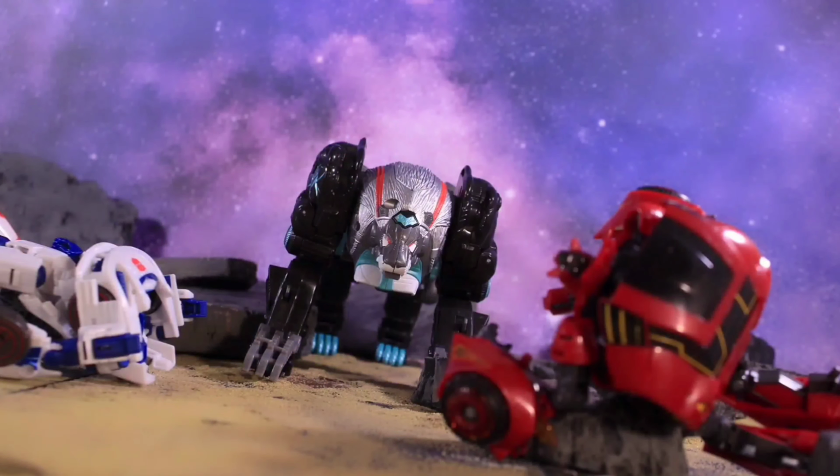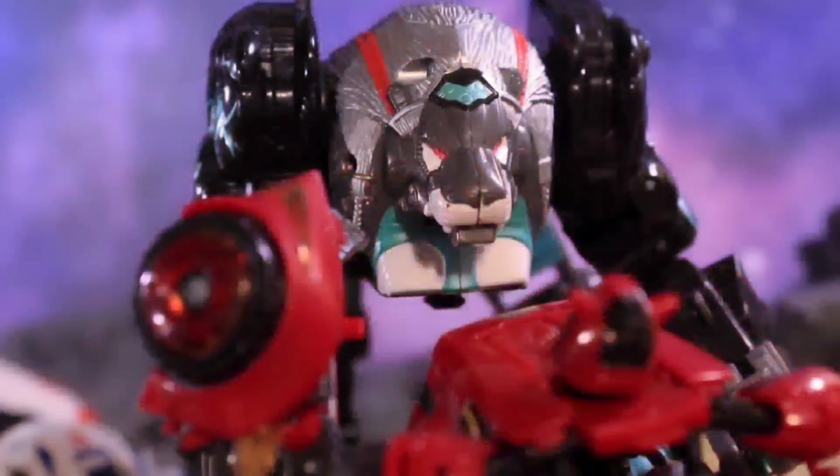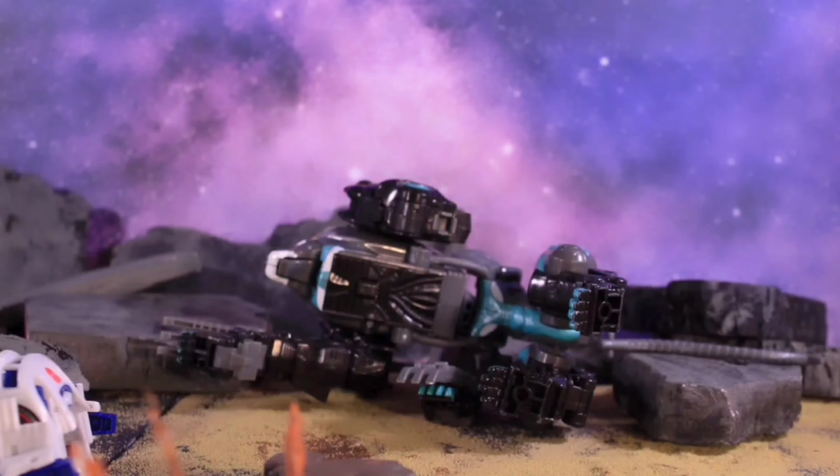How do y'all feel about these little tidbits here for the Hearts of Steel subline, and also this potential timelines thing going on here?